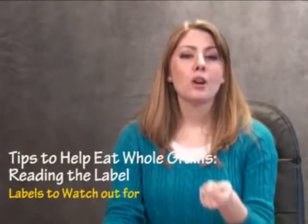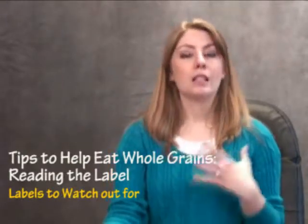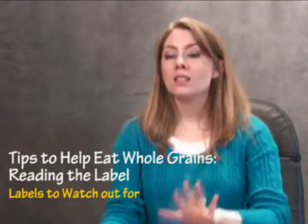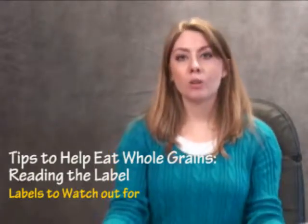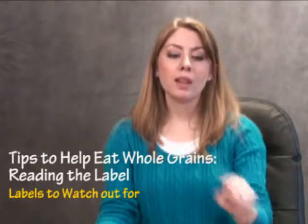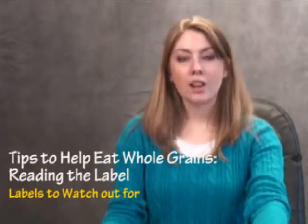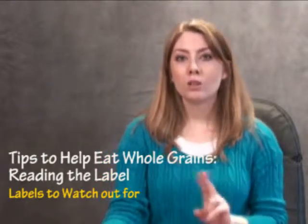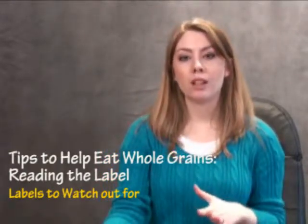So things that say multigrain, stone ground, 100% wheat, cracked wheat, 7-grain, or bran, this does not necessarily mean they're a whole grain product. So it's really important to pay attention to that first thing on the ingredient list, as well as look at the fiber content. These are going to be 2 huge clues as to whether or not it's a whole grain product.